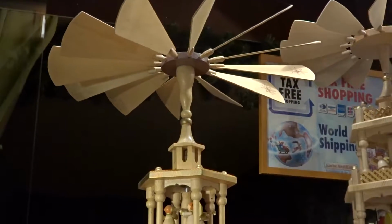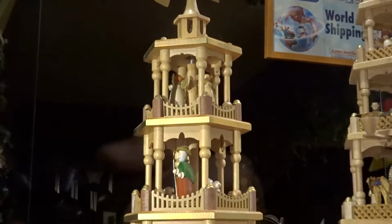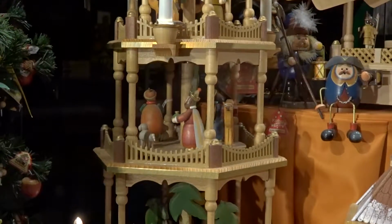This shop here has some traditional German Christmas pyramids. I've always been intrigued by them, with the wind turbine being driven by the heat of the candles. But I was really shocked by the 4-figure price.